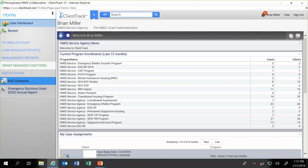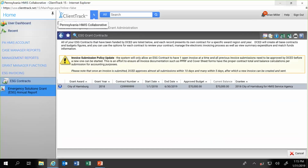This folder is going to contain any of your ESG contracts. By clicking on that folder, based on your organization, it will automatically pop up any contracts that you have. Each contract is specifically based on the year it was provided, as well as the DCD contract number, start and end date, and approved and current budget. This is the starting point, and everything underneath falls within each individual contract. Some grantees that have been around for a while could have 2017, 16, 15, all of their different contracts here. So for the 2018 round, you go in and see your 2018 contract.